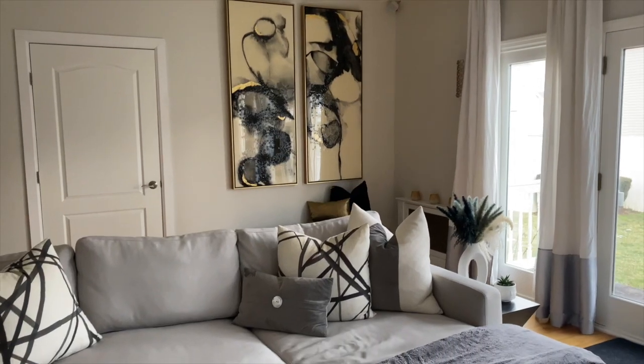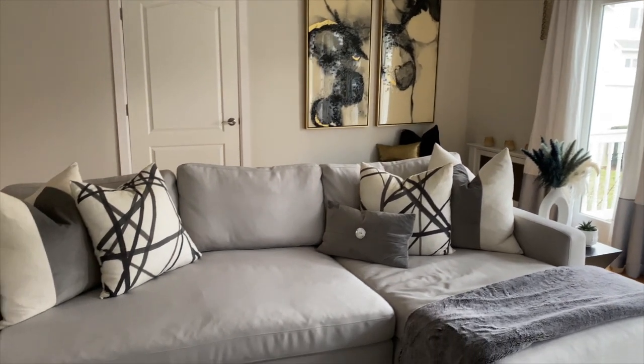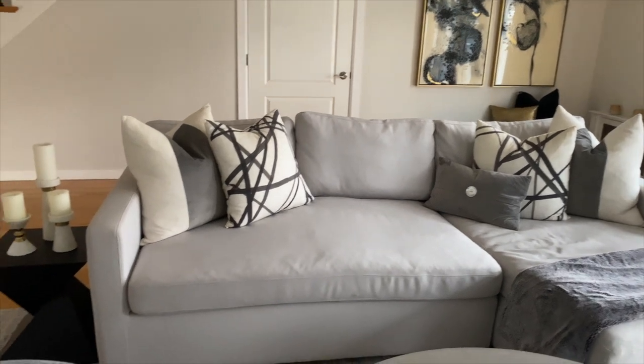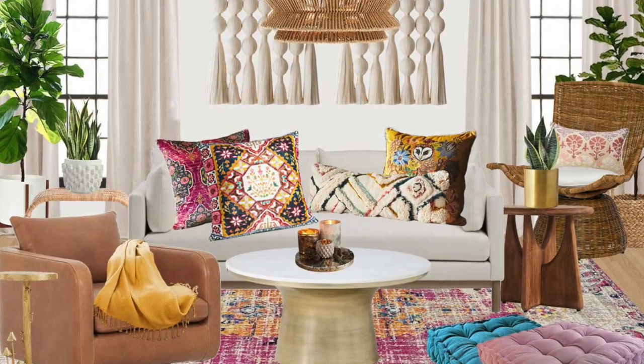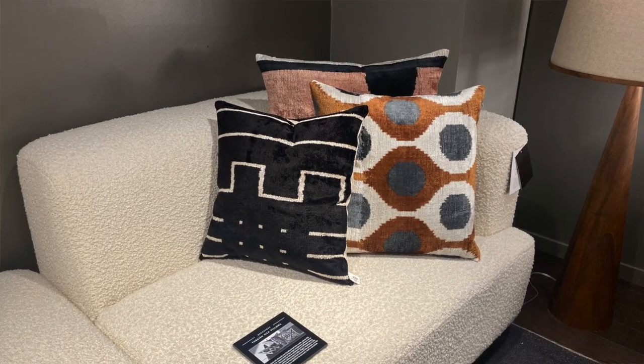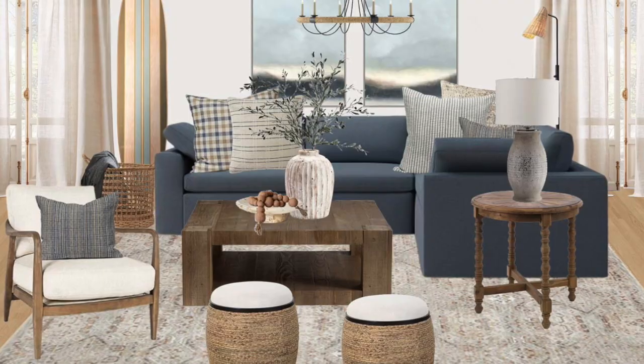Here, a 26-inch pillow is behind a 24-inch one with a lumbar pillow in front. There's a variety of fabrics and textures from luxe velvet to matte linen for interest. Pro tip, your pillow insert should be 2 inches larger than your pillow cover. Scale also includes the prints and patterns used in a room. A good guideline is to start with no more than 3 patterns with a similar color scheme. You can always add more later.